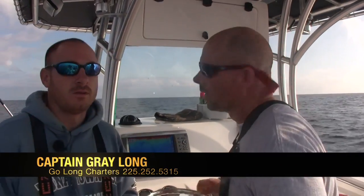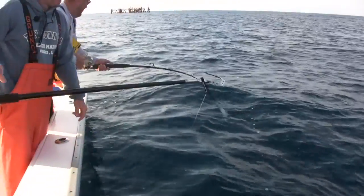Captain Greylong with Go Long Charters. We're out here east of the river today. We were planning on fishing the shrimp boats, but the high seas the past couple of days chased the shrimpers out. So we're pulling bait for wahoo. Doing pretty good. Oh, y'all gonna gaff it for him?